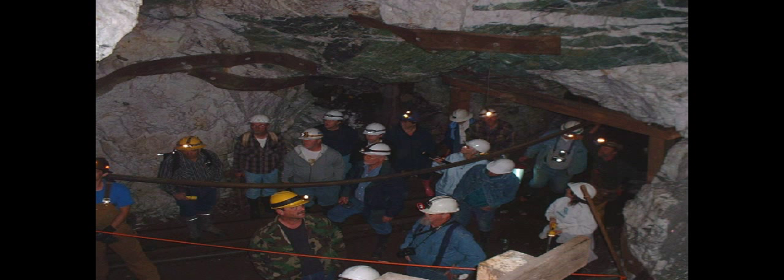This snow white quartz and the gold that's stuck in the snow white quartz is what this area is known for in Alleghany, California. The 16-to-1, the Yellow Jacket, the Morning Glory, just to name a few. There's plenty of other ones.